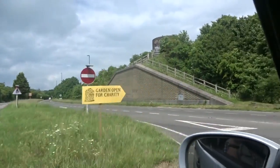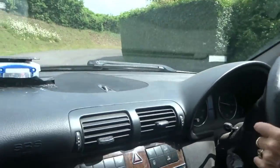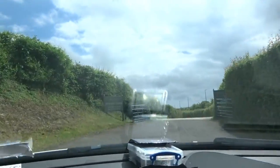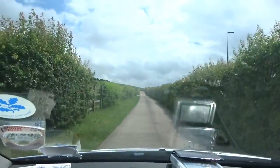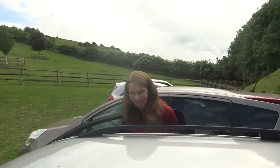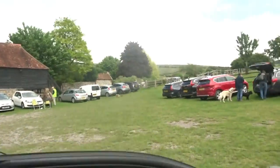There's the NGS sign. It says straight up there. Yeah, that's it. Lovely. Pangdean, that's it. Lovely. Well done, June. Private farm. Pangdean Farm. Long narrow drive with passing places. Please drive slowly. Well, I reckon you could get up to 60 along here, couldn't you? Lovely. Right, I think we're all set. Smiley, June. Me too. I'll put this on just in case, and we're going to make our way over there.